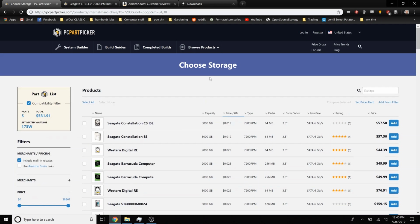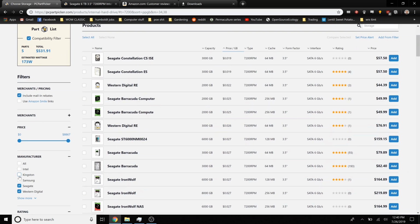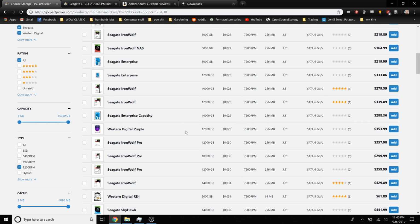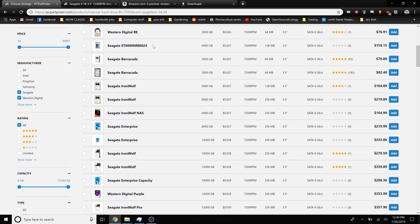The other one. Oh, I didn't select the manufacturer, but the other one that I spent like 5 minutes talking about, you could buy 3 of those for just about the same price as the 6 terabyte one. You could buy 3 of those 3 terabyte Hitachi drives for a little bit maybe less money, but around about the same.